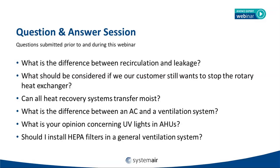It's one of the main positive things of this kind of heat recovery system, that it prevents any transfer of harmful substances from the return air to the supply air. That's why it's often used in special applications like hospitals or laboratories, where any transfer of harmful substances between return air and supply air must be prevented.